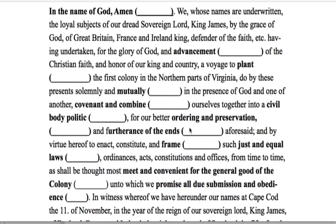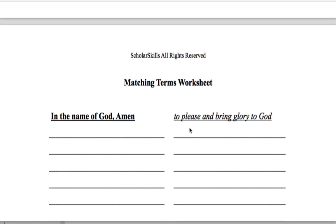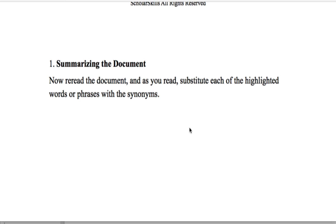And so the student would go back to the document and match the paraphrased term with the actual term rendered in the document. So an example here for the Mayflower Compact is it begins with, "In the name of God, Amen." Well, that would really match or be defined by the phrase, "to please and bring glory to God." So that's one way of the student interacting with difficult text, and yet with some accessibility, using paraphrases to match the actual terminology in the document. Now, after the student has done that, he can actually reread the document and substitute each of the highlighted words or phrases with the synonymous terms or phrases that we have paraphrased for him or her.